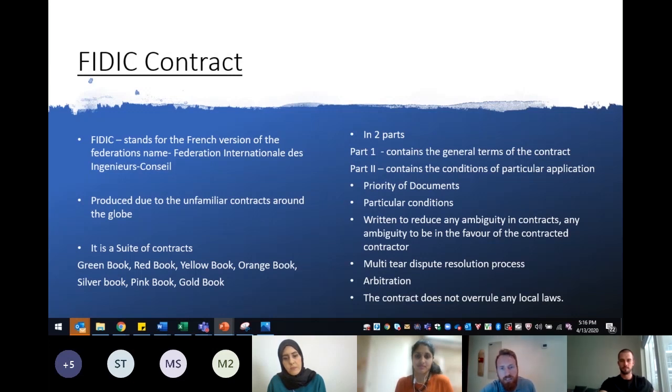But one of the things to note is that FIDIC does not overrule any local laws. So if a project does go to court, then the local law will precede the contract, and that is where the project is being carried out, rather than where the person is from. So if it's an American contract in the UAE, the UAE law will come into place.